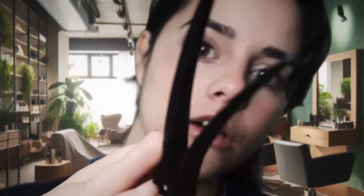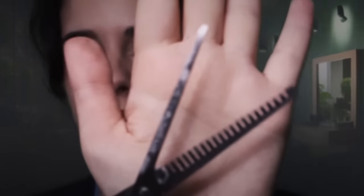Okay, so for this part of the haircut, let me just very quickly pin this part of your fringe. And also on this side. Just very quickly like that. Perfect. Great. Now, if you don't mind, I'll just be going with this one just to remove a bit of volume, because at the moment it has quite a bit of volume. This will give you quite a bit of movement without looking too heavy, okay?